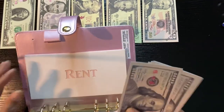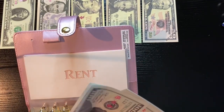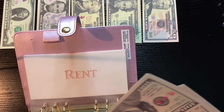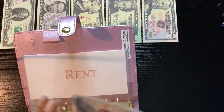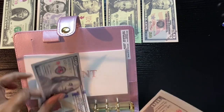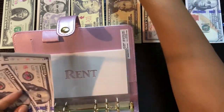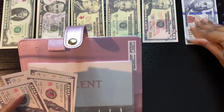So rent is going to get, how much is rent getting? I did all this. I did the math. I know the math. So rent's getting $615. 1, 2, 3, 4, 5.